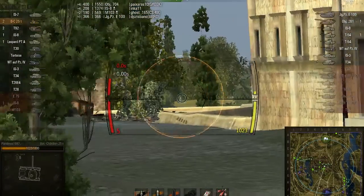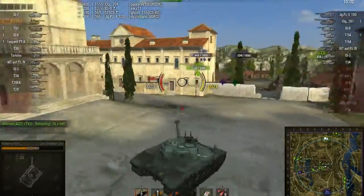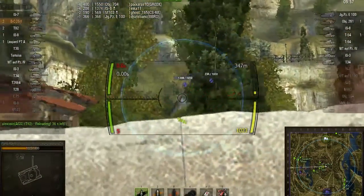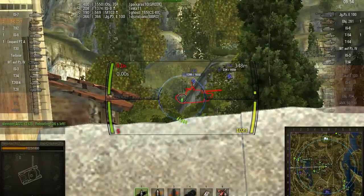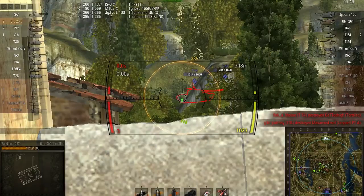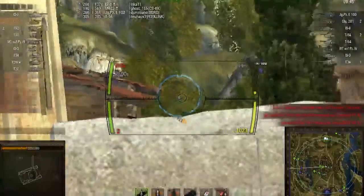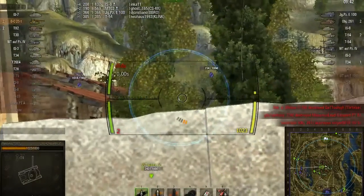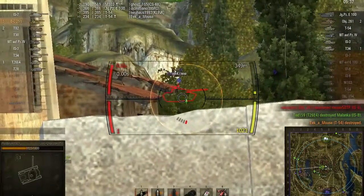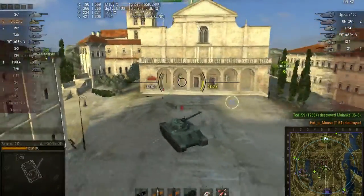I'm looking and searching for that Jagdpanzer, but I don't see him. Nobody is spotting me. My sixth sense didn't go off. I'm aiming for this T-54. Bounced. Penetrated. I missed him. I have 2 more shots. Aiming again, killing the other T-54 and penetrating my last shell on the other T-54.